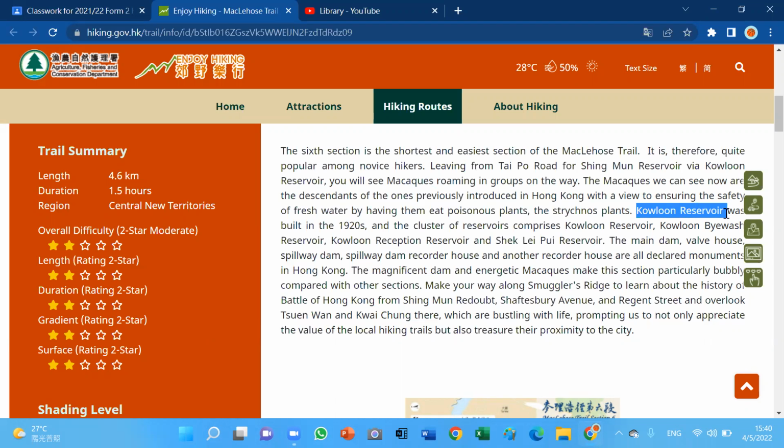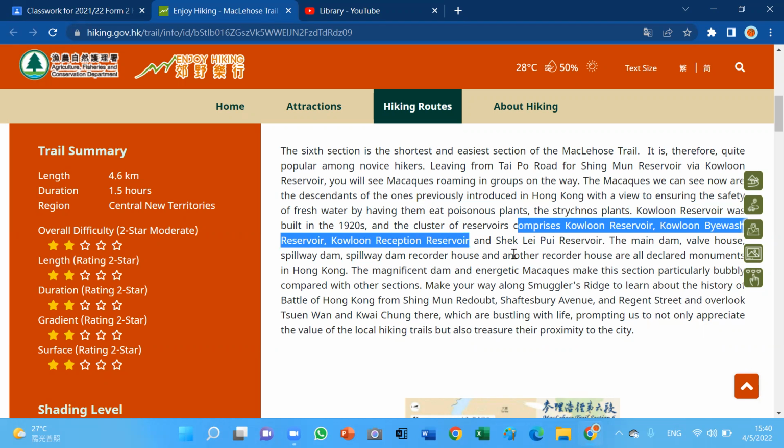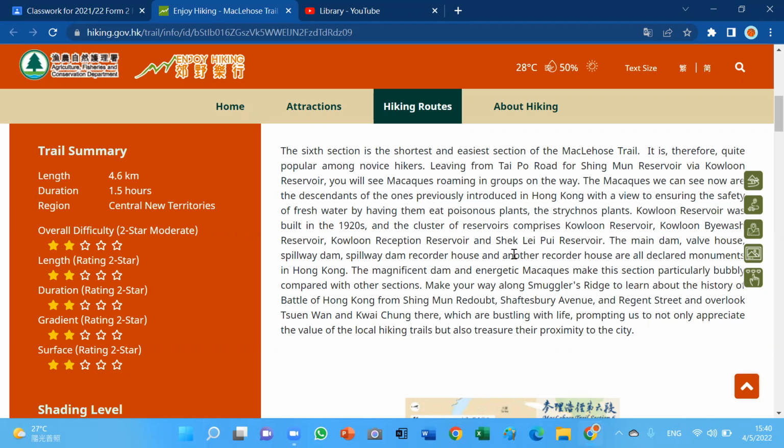So Kowloon Reservoir was built in the 1920s, and the cluster of reservoirs comprises Kowloon Reservoir, Kowloon Byewash Reservoir, Kowloon Reception Reservoir, and Shek Lei Pui Reservoir. So Kowloon Reservoir, you can divide it into three parts. I repeat once again. Number one is the Main Kowloon Reservoir. Number two is the Kowloon Byewash Reservoir. Number three is the Kowloon Reception Reservoir. And Shek Lei Pui Reservoir is another reservoir, okay?